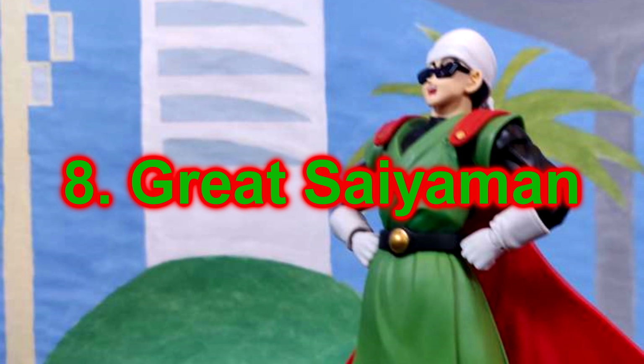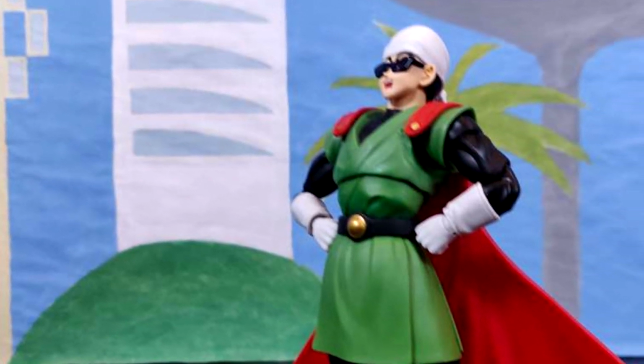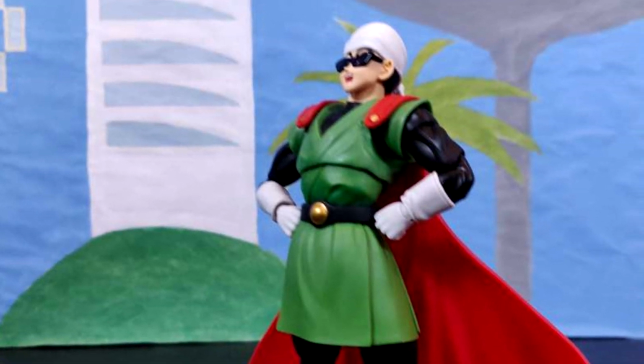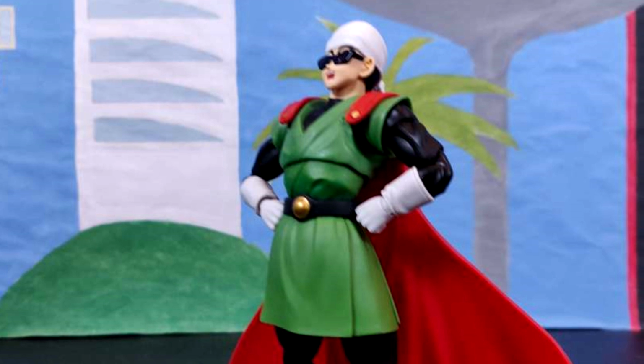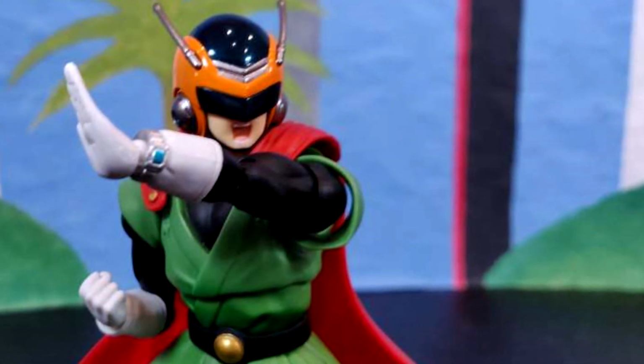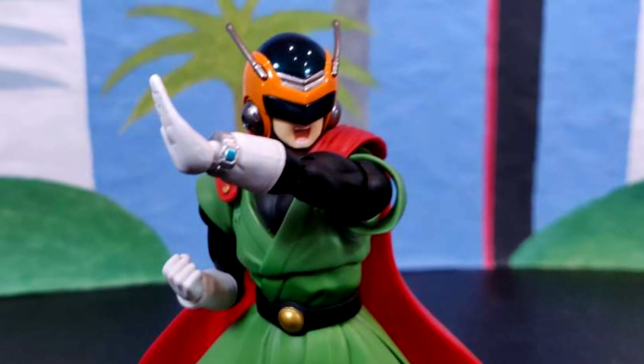I had to do so many re-recordings because I had to rearrange where Great Saiyaman was on the list, but I'm pretty much happy with where he is right now, ranking at number 8. He comes with a whole lot of accessories so you can get him into the different variants of Gohan: Gohan in his base form, Gohan in his Super Saiyan, and then the two different variations of the Great Saiyaman, like with him posed on this body.